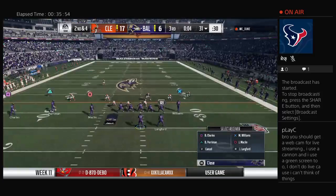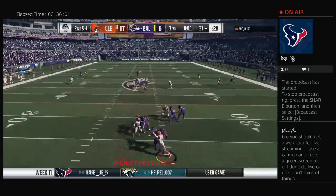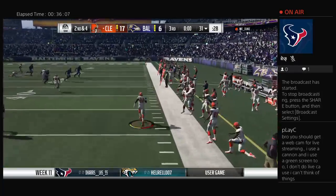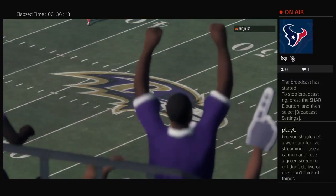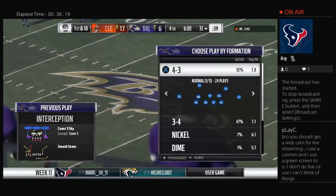Now they'll throw here out of the gun. He's going to rifle one deep left side. The ball popped in the air and intercepted. Picked up by the Michigan man, Jabril Peppers. Back now in Baltimore. It's the Browns football, and they've got the lead here as we start quarter number 4.